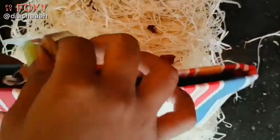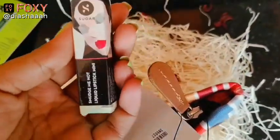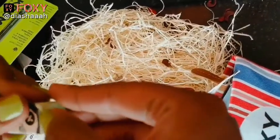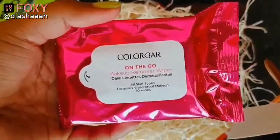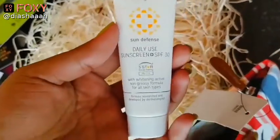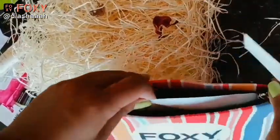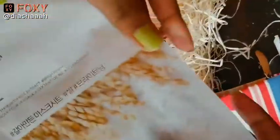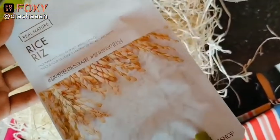So here is the video where I am showing you what is inside this bag. Let's open it. So firstly we will see this lipstick from Sugar in the shade 02, Brink of Pink. I will show you the color afterwards. Here comes the Colorbar On The Go Makeup Remover Wipes. Here is the Kaya Daily Use Sunscreen SPF 30, and then it comes the sheet mask from the Face Shop, Rice Riz.